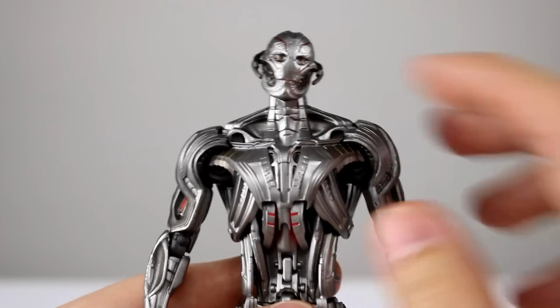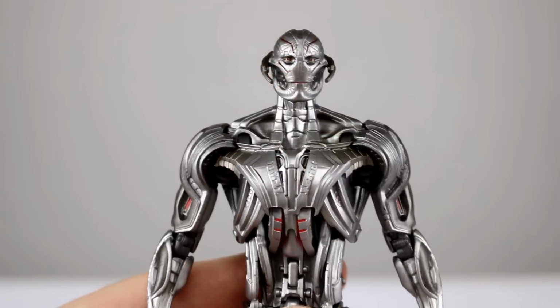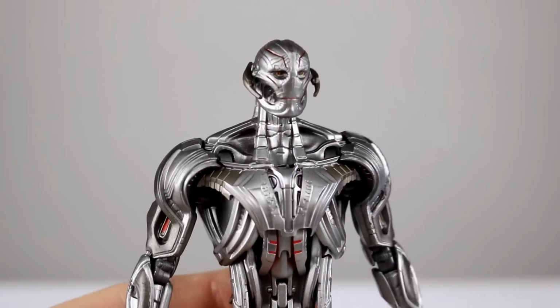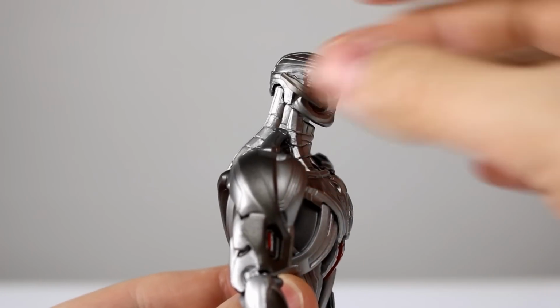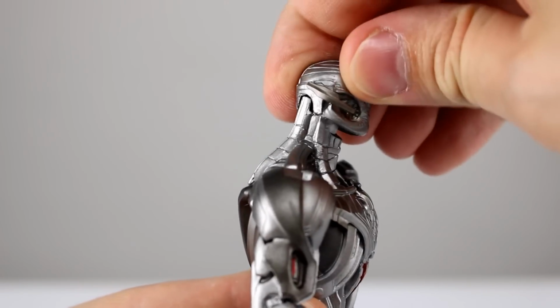Oh man, they did a double ball peg for the head, which is an acceptable way to articulate a head. It's generally the best way, I think, and that's scientifically proven, actually. But this guy, the way they did it, they set the head over the neck so far. Look, he barely even has a chin.